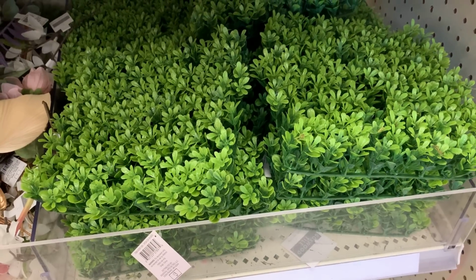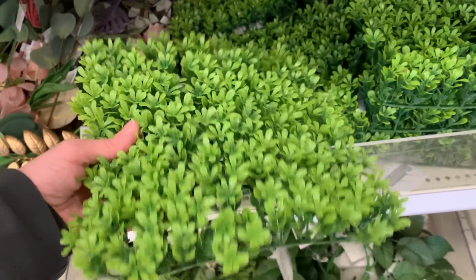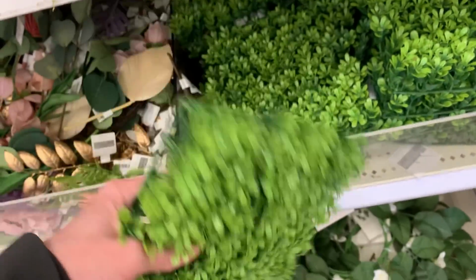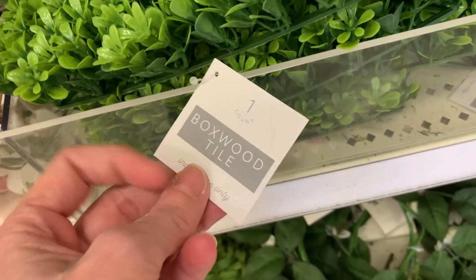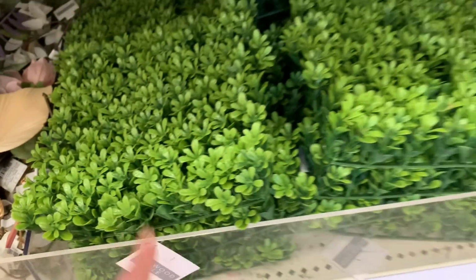They've got some new faux floral items out, including this. I really like this, actually. This is a faux boxwood tile. A lot of people will put multiples of these together to create kind of privacy screens, I guess, for patios. You would need a lot to do that, but honestly, I think just a few of these might be kind of neat for centerpieces or something on tables.